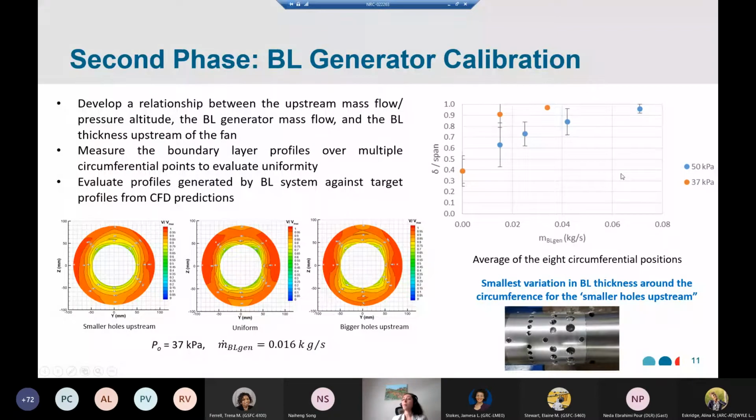So comparing the results shows that the configuration with these smaller holes upstream would be the best option because it gives the smallest variation in boundary layer thickness around the circumference. So this configuration was used for the further testing with the fan installed.